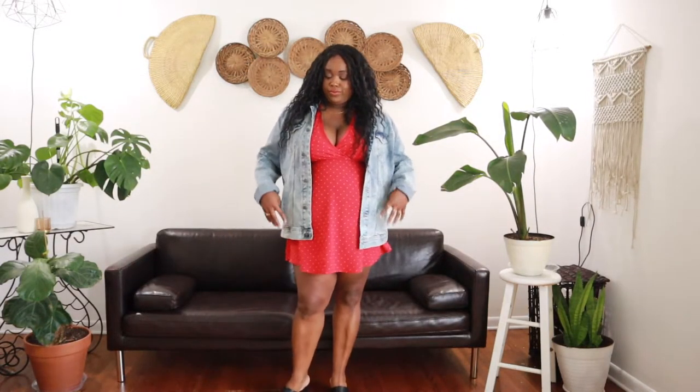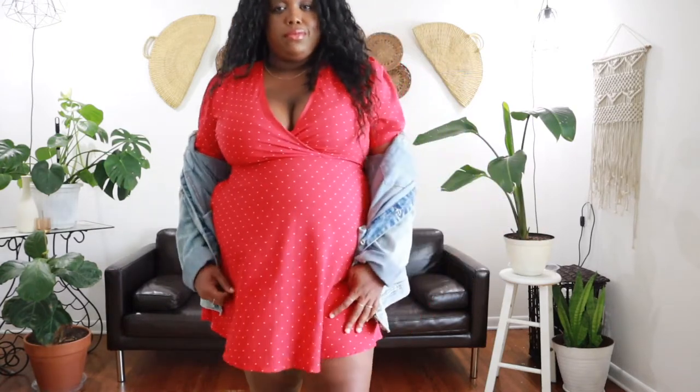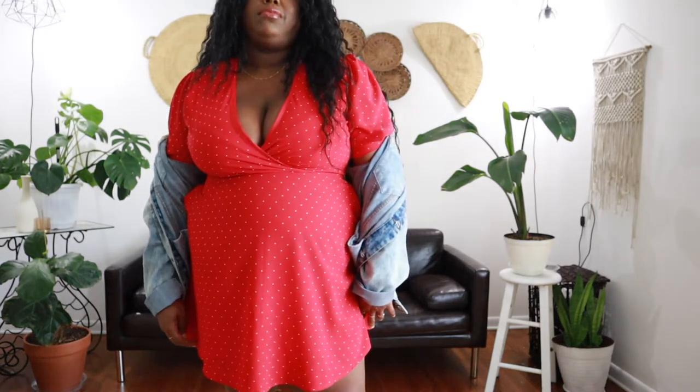Yes, she is giving us farmer market chic, honey. I only say that because this is what I wore to the farmer's market. There's something about dresses and farmer's markets that just go so well together in my head. I paired this dress with an oversized jean jacket and a pair of mules. You could easily go without the jacket and probably put on a sandal instead. If you're going for fall vibes, tights and an ankle boot would work great.